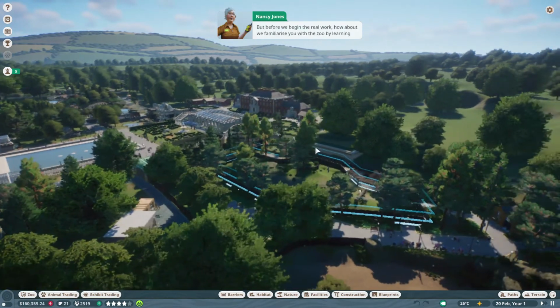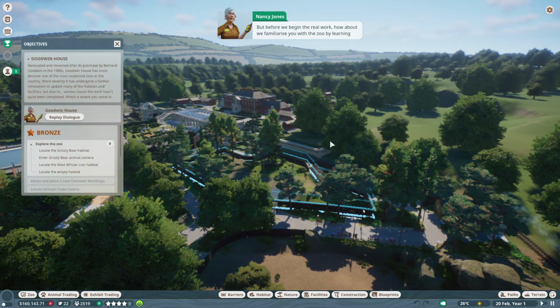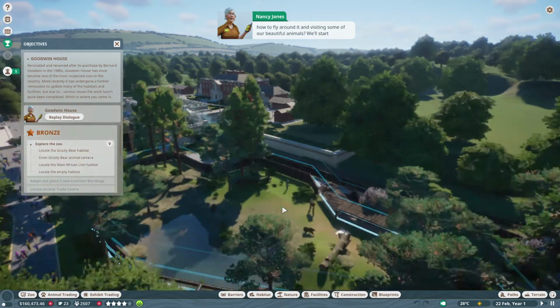But before we begin the real work, how about we familiarize you with the zoo by learning how to fly around it and visiting some of our beautiful animals? We'll start by popping over and having a look-see at the grizzly bears in their habitat.